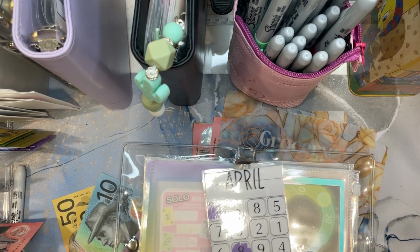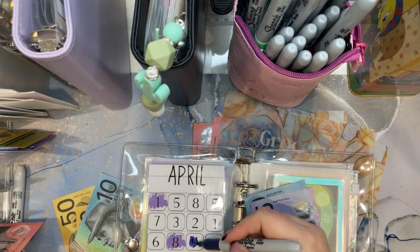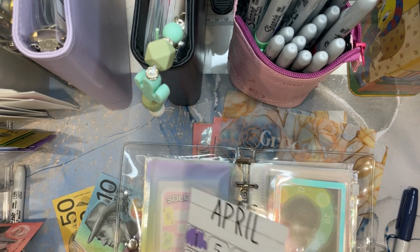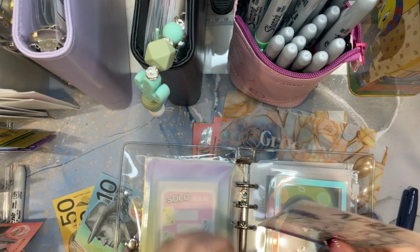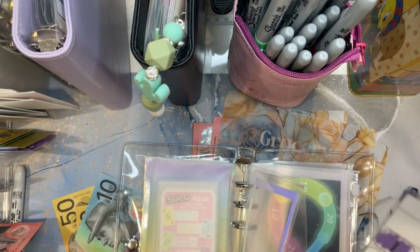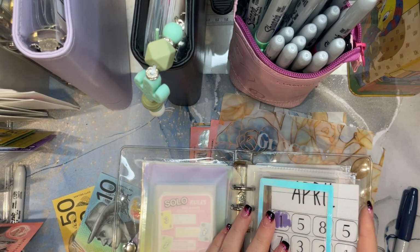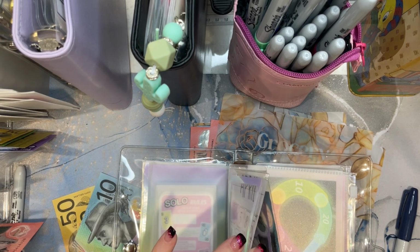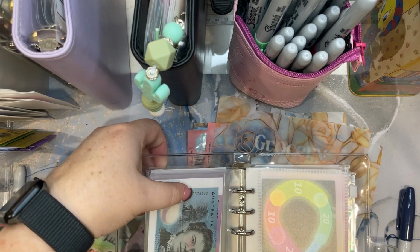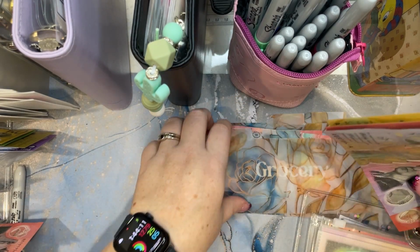Let's find something to add up to 15. 9 and 6. We clear that out at the end of the month, and that goes to Disney. Okay, so that can go in groceries.